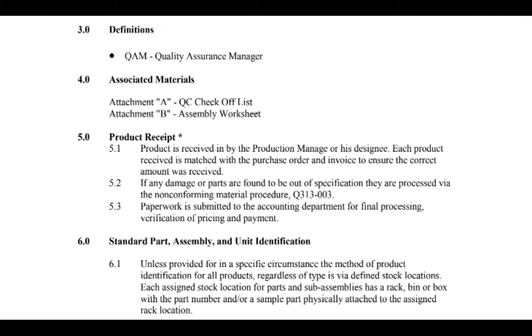Product is received by the production manager or his designee. Each product received is matched with the purchase order and invoice to ensure the correct amount was received. If any damage or parts are found to be out of specification, they are processed via the non-conforming material procedure. Paperwork is submitted to the accounting department for final processing, verification of pricing, and payment.